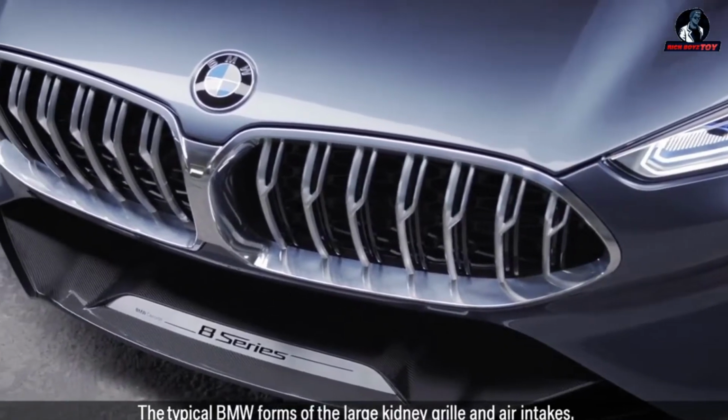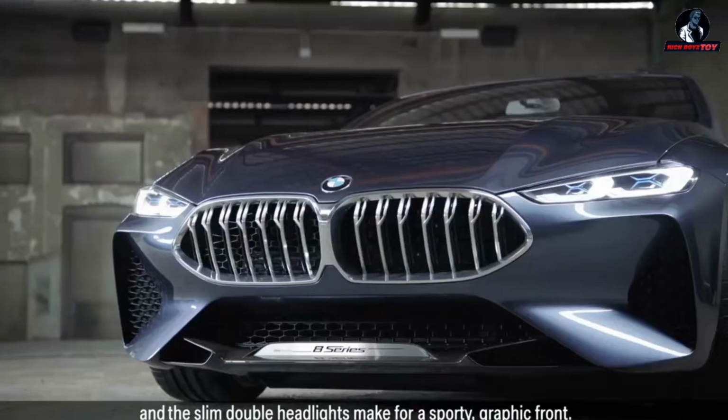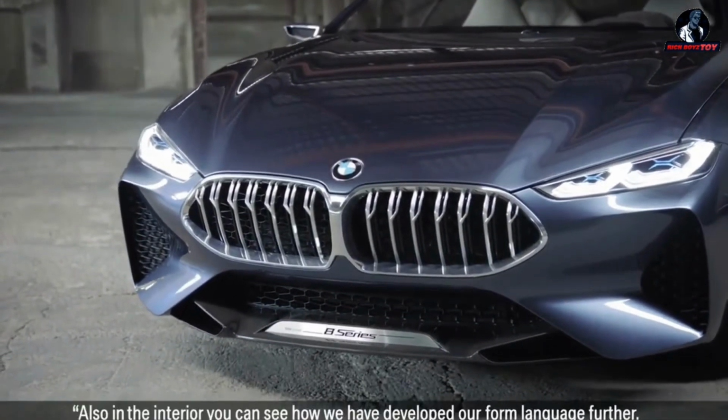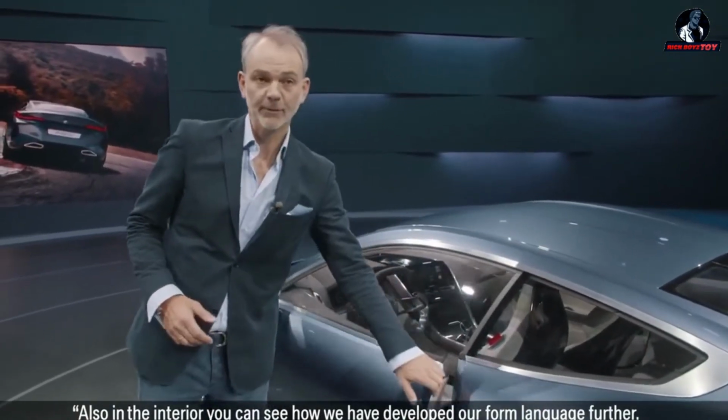The typical BMW forms of the large kidney grille and air intakes and the slim double headlights make for a sporty, graphic front. Also in the interior, you can see how we have developed our form language further.